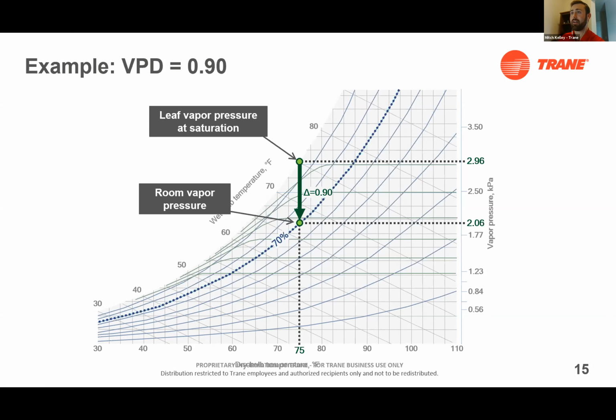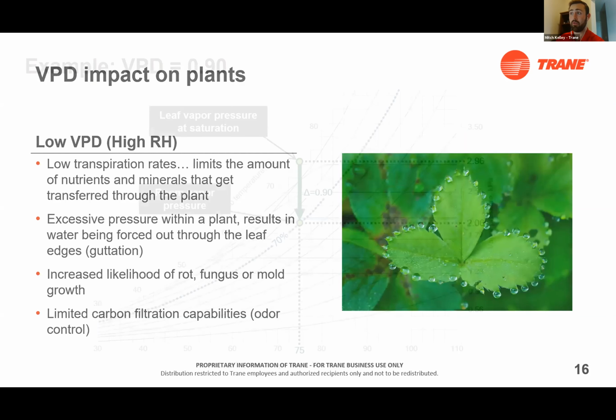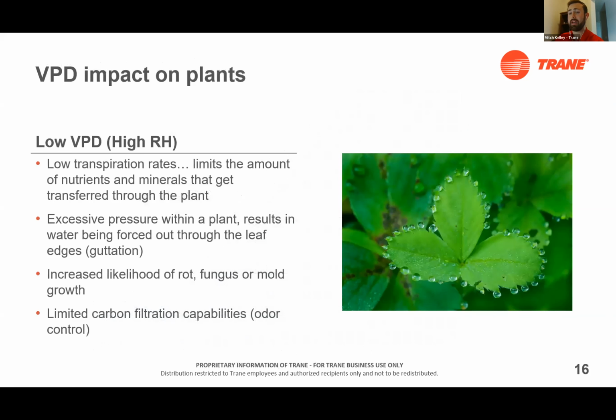But basically, how it impacts the plants themselves if we have a low vapor pressure deficit. Going back to the slide, a low VPD would mean the delta between your point in the room and the saturation point is small. That means our humidity is actually high, which is kind of counterintuitive. So when we have a low vapor pressure deficit, that means we have high relative humidity. The transpiration rates are actually going to be lower. It's going to be more difficult for a plant to transpire water to the air around it, because the air around it is already so saturated.